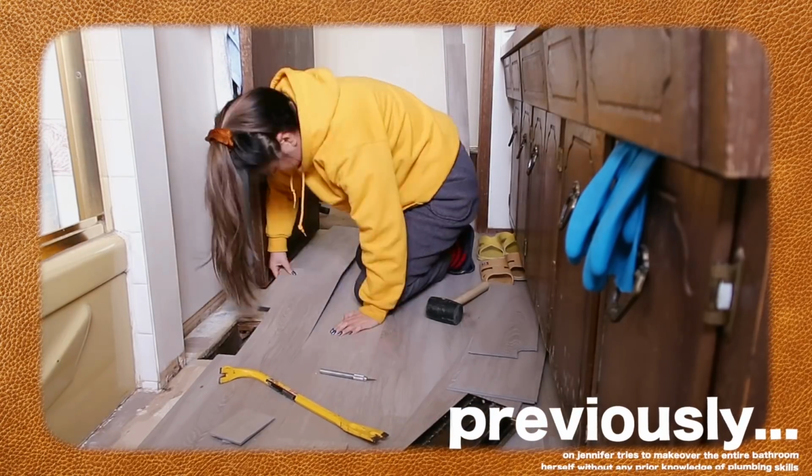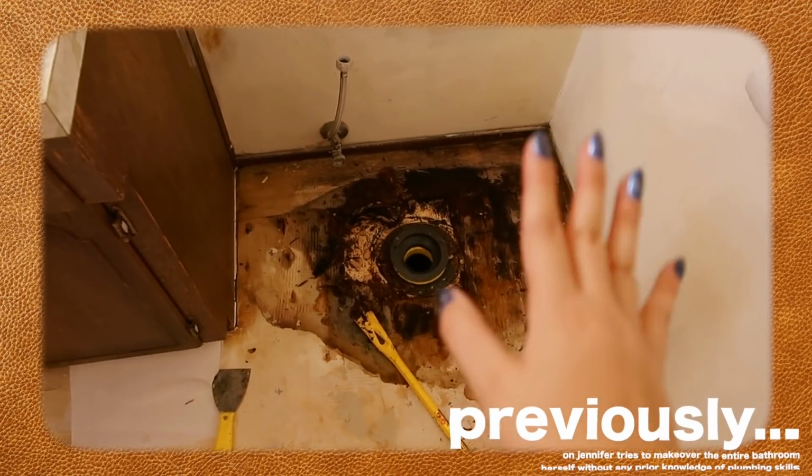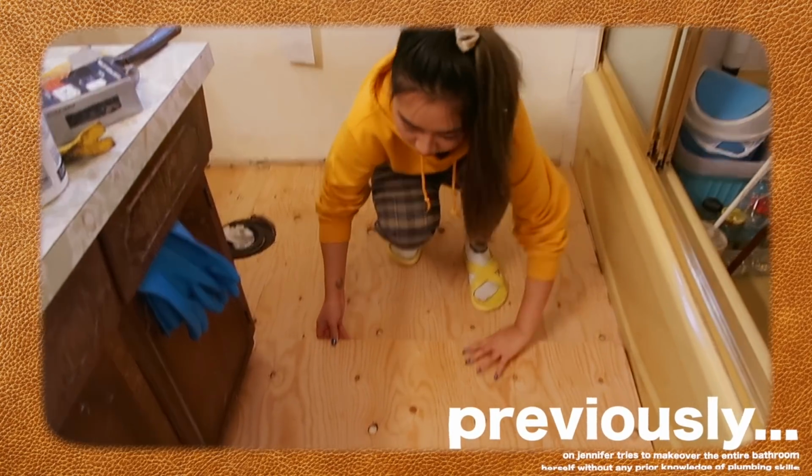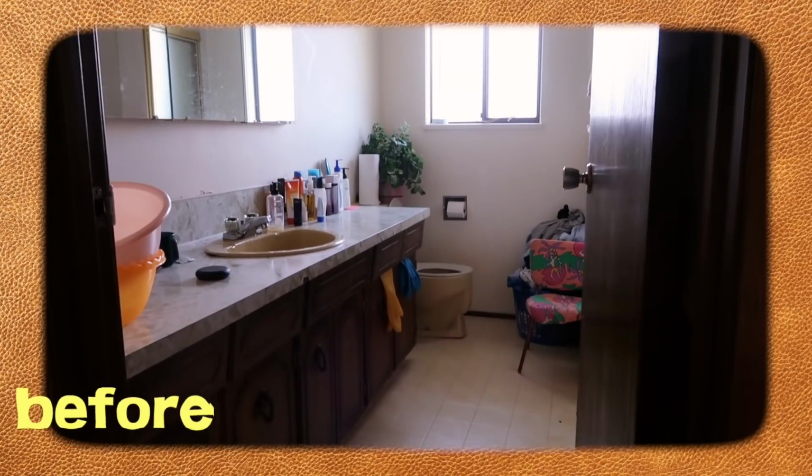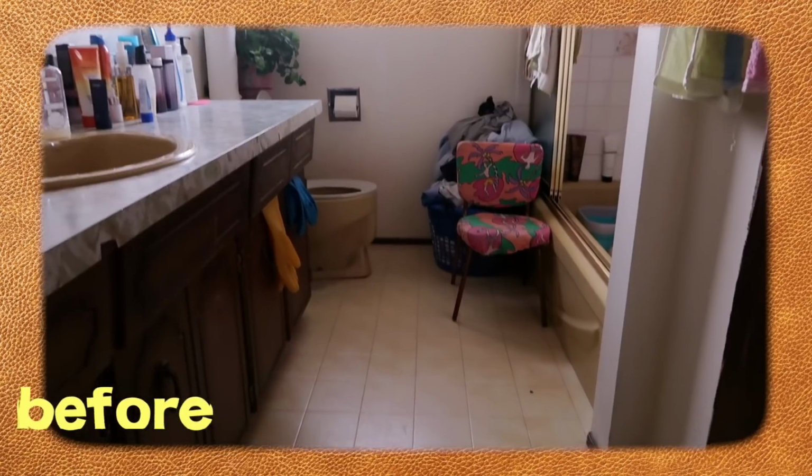Previously on, Jennifer tries to make over the entire bathroom herself without any prior knowledge of plumbing skills. Severe water damage. Here is a before and after of what we've done so far.